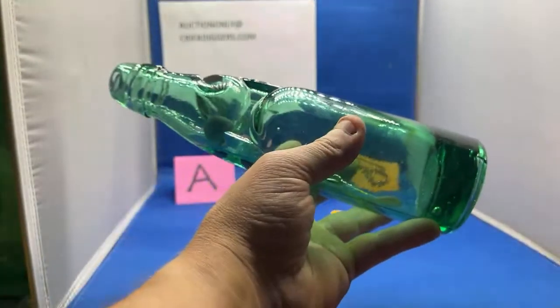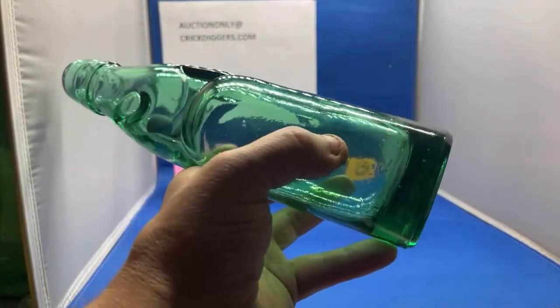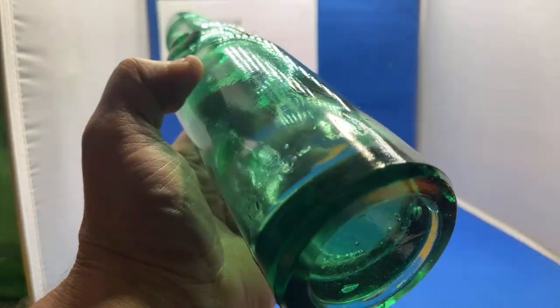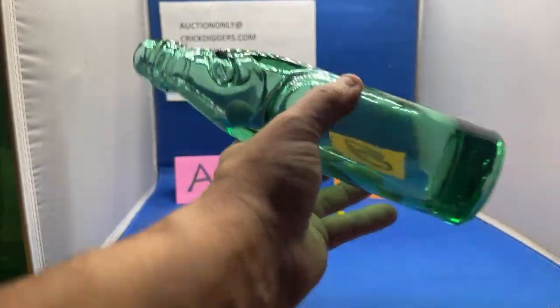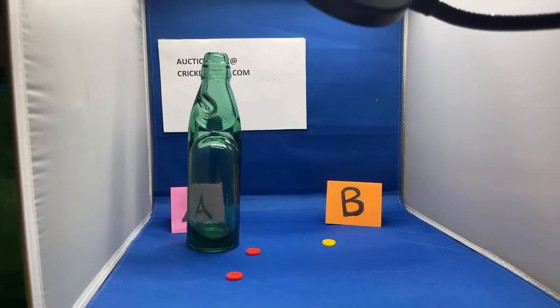Check this out, guys. How about a teal cod? Incredible teal cod. It's got some real nice deep green streaks. And it is embossed, but it's all peened out, so I cannot see what it says, unfortunately. But that's a beautiful cod right there. That's going to be A, the teal cod, with a marble.